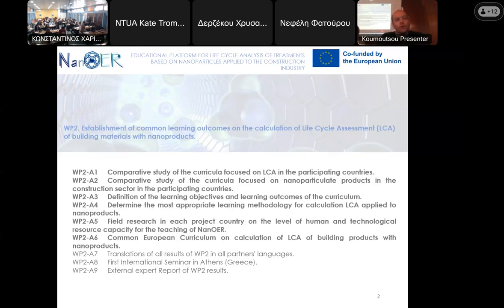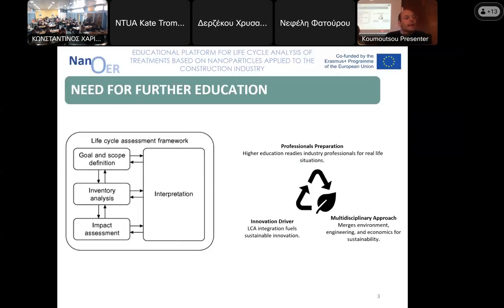The pedagogical experts of NanOER are in charge of determining the most appropriate learning methodology for calculation of LCA applied to nanoproducts. We have also taken into account the capacity of the educational centers with respect to human and technological resources, and we are going to adapt this course with respect to their needs. So, thanks to all these activities, this innovative course will be created.